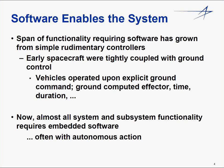Now, systems that are very autonomous by comparison, and all that subsystem functionality is slowly migrating onboard. And usually with some form of autonomous action, it's not just a sequence of events, it's a spacecraft that goes and does the activity that you would present to it. That is why we're all here. Without some form of onboard embedded behavior, you need that capability on board, and you need that software to go do that task.